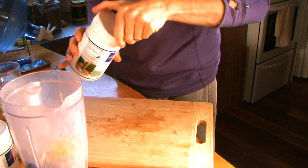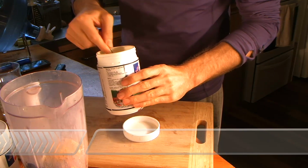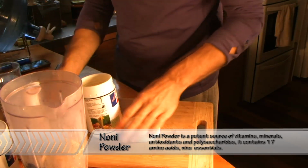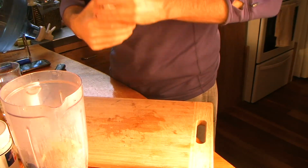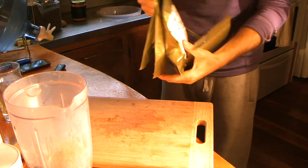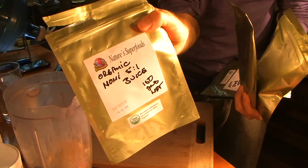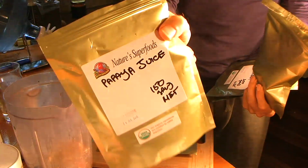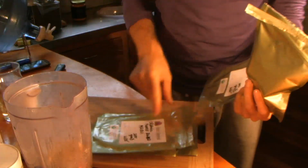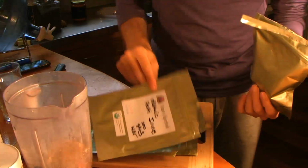And then generally I'll put in a few other different ingredients. There's some, I'm not sure what that one is. Old Dave from Nature's Superfoods, he's always sending me up some different things to try, so I've been trying a few different things in there lately. I tried a little bit of noni juice, a little bit of papaya juice, a little bit of freeze-dried McCoy, I think that's how it's pronounced, acai juice powder. So you don't need to have a fixed method all the time, but this is just a general guideline.